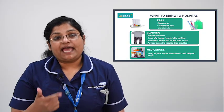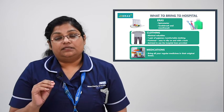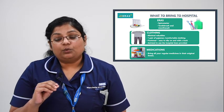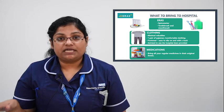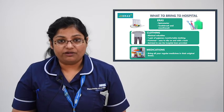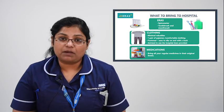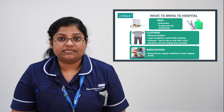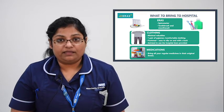Regarding bath towels and hand towels, please don't bring any towels to the hospital. The logic being that you don't have any space to dry them, and if you are going to store dirty towels, then it may cause more infection. So please use the hospital hand towels and bath towels so that they can be chucked straight away in the laundry, and then you can use a fresh one whenever you need another.